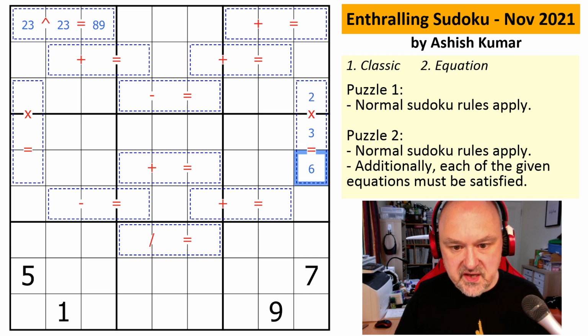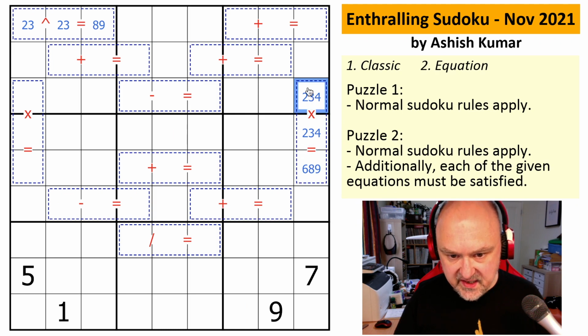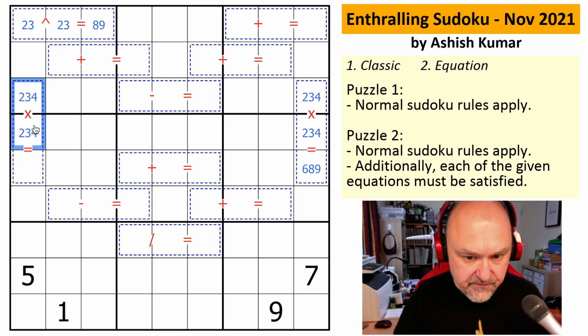So 2 times 3 is 6. 2 times 4 is 8. 3 times 3 is not possible. 3 times 4 is 8. And then 4 times 2 is 8. 4 times 3 does not work. 5 times anything does not work. 6 times anything does not work. So this is actually 2, 3, 4, and this is 6, 8, 9. And that does not give me anything except one of those has to be 4.